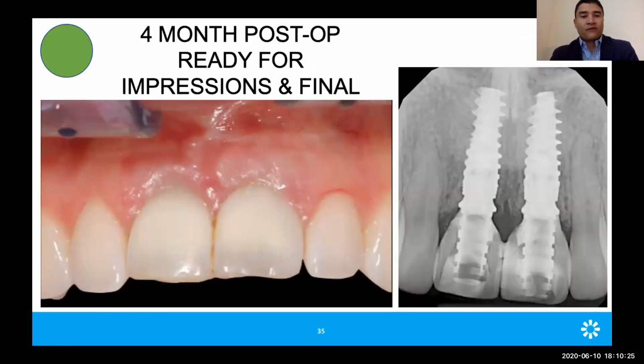So now you have 4 months later, when the patient is ready for the final impression. You see the gingival contours have been maintained. Now look at the papilla. It's in the same spot as I placed it when we left the office. At this point in time, I send the patient back and say, Dr. Seymour, this is your patient. Go ahead and restore this and finish the case.